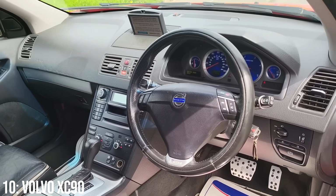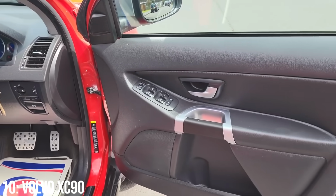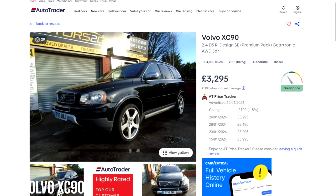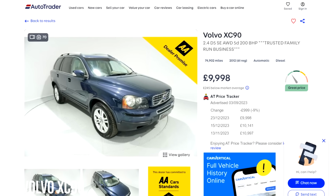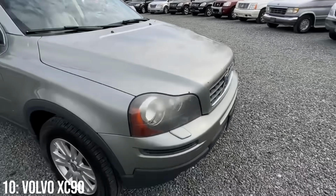The simplicity you'll find is on the interior. It's not too fussy, quite unlike some of the other luxury cars on this list, but the nicer premium materials speak for themselves. They're only slightly over £3,000 at the bottom end, the cheapest starting point on this list, and 10k will get you a 2012 example with 75k on the clock. Water leaks, oil consumption and a few other issues are known, however.